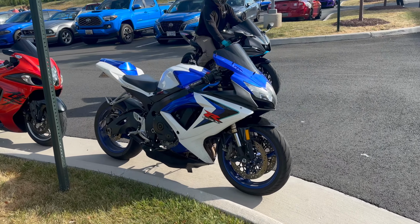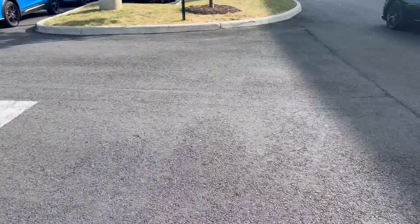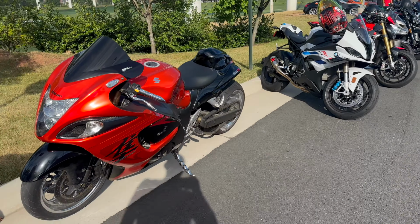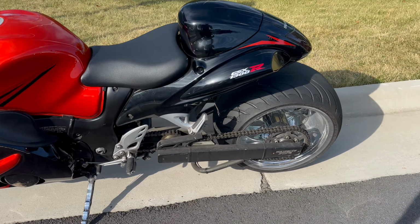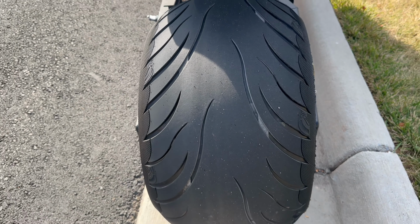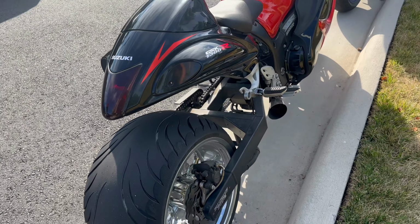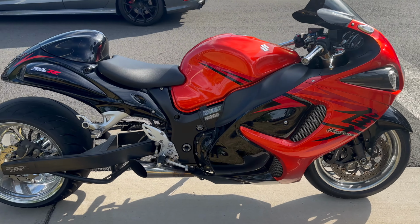Okay, now we got all the bikes that pulled up. R7, missed a ride of mine. Look at this, man. Look how wide this rear tire is on this Busa. Like, what? It's literally a car tire. This thing has to be ridiculously fast.